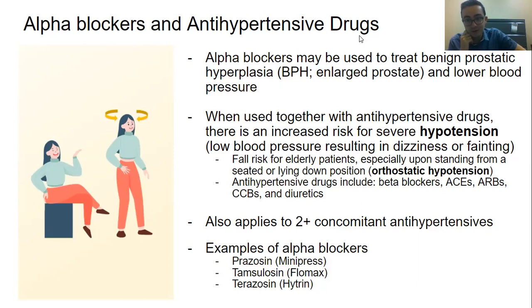might have an enlarged prostate, they might cause lower blood pressure and potentially severe hypotension, as bad as low blood pressure resulting in dizziness or fainting in men who are taking both alpha blockers and antihypertensive drugs concomitantly, or together. So that does increase the risk. And why do we worry about this? Because it's quite a common drug interaction that occurs. A lot of men who are, say, 70 years and older are probably on some sort of cardiac medication.